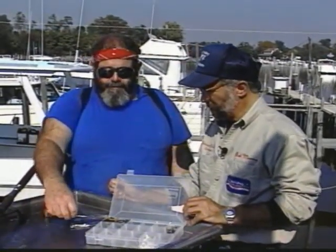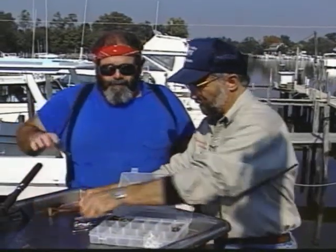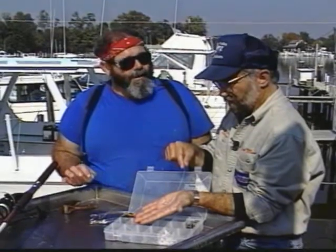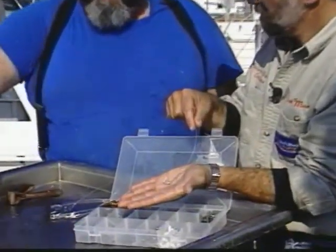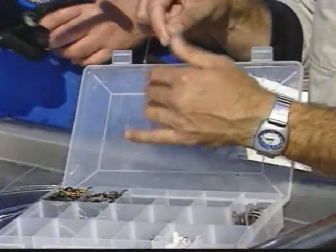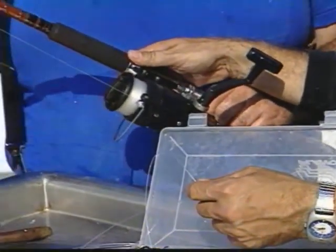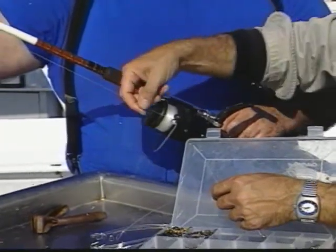Today we were using a size 1 Mustad type hook. When the smaller fish are schooled up, you don't wanna use too big a hook. We weren't trying to hide it, just one time through. We're using 20 pound test line on a medium duty spinning reel with a medium duty rod. So the line test was about 20 pounds.